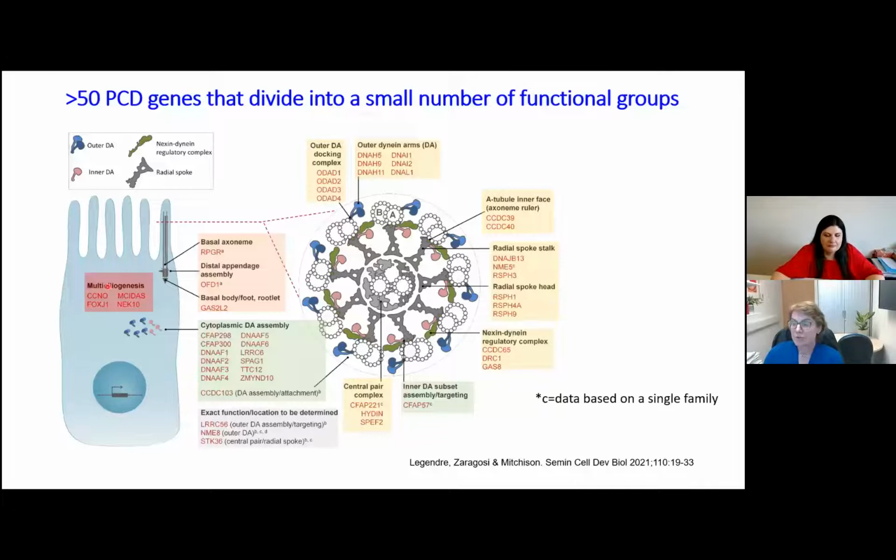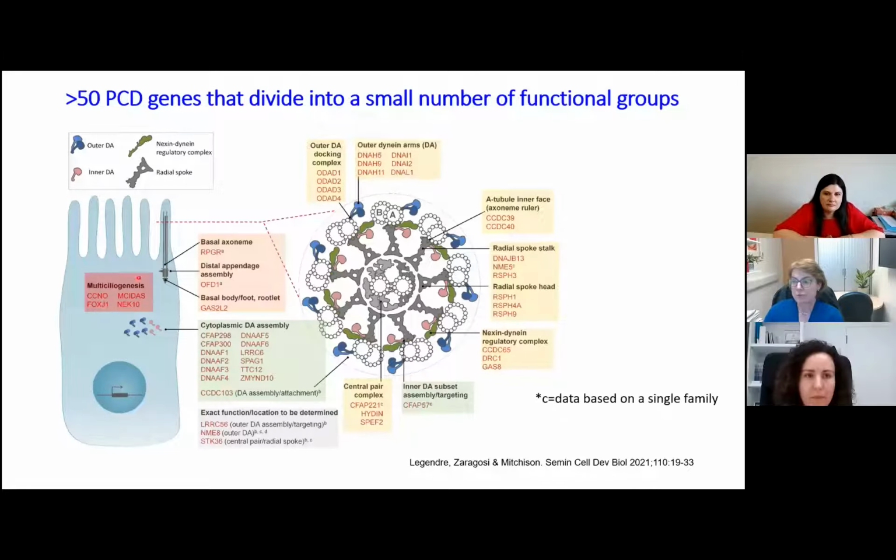And we have a number of multiciliogenesis genes, which are responsible for the growth of the cilia from the basal body. We have a number of genes where the structure is perhaps a little less well understood, the biology is less well understood, or some of these are called PCD genes based on actually genetics from one single family, so they are inevitably a bit less well understood. So that's a kind of complexity.